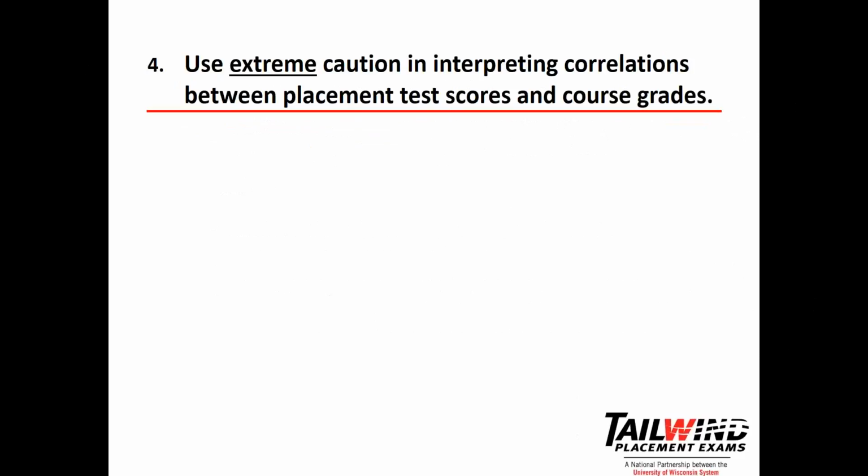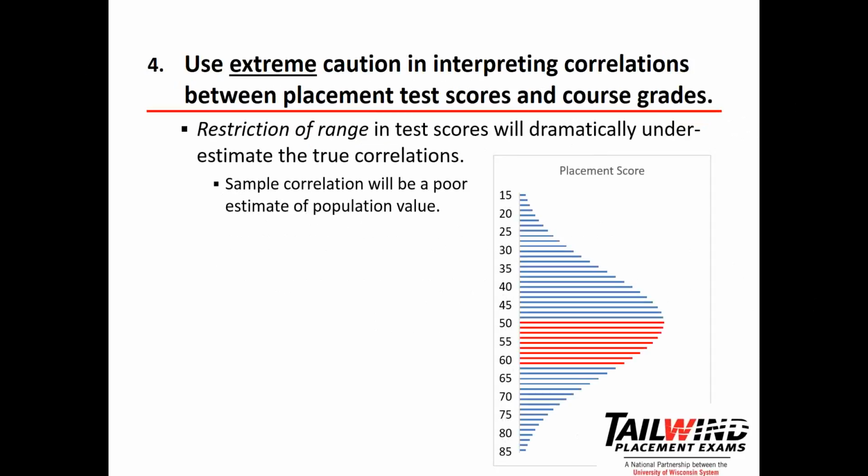And that's because those correlations are actually going to be drastic underestimates of what the true correlations are, due to something that we call restriction of range. Remember that one of the purposes of placement testing is to sort students into classes for which they're most prepared to learn. So let's say we have a placement instrument and scores range from 15 to 85, as we can see in the graph on the right.